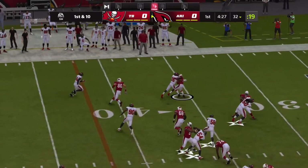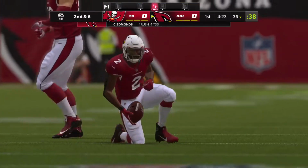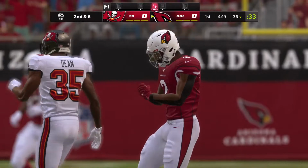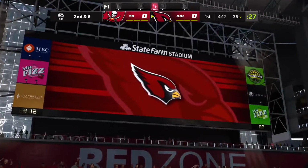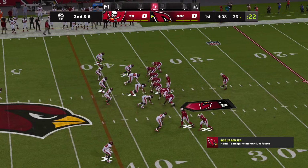A first carry now for Chase Edmonds. He takes this one across the 35 to the 36, a gain of about 4. I feel like I could see what he was thinking on that carry. Wanted to follow that big tackle through the hole. Ended up only getting 4 yards on the carry. I think he had designs on that one being bigger. 6 yards left on second down.